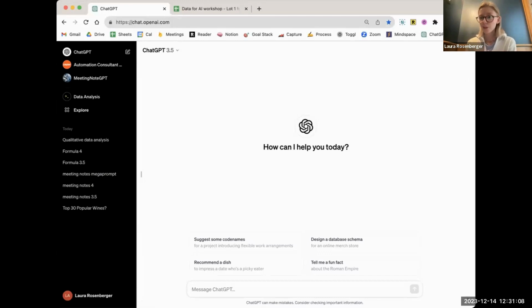I'm going to deal with comms first because ChatGPT, first and foremost, is a language model. You might have heard the word LLM bandied around, large language model. Essentially how it works is predicting what the next word is going to be. So it's originally designed for chat, for comms.